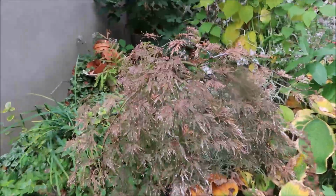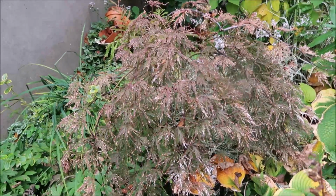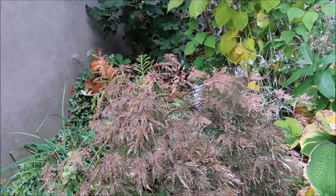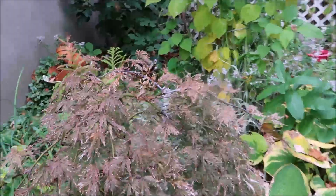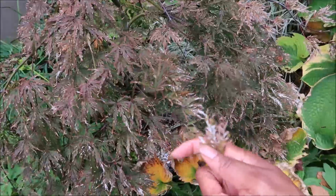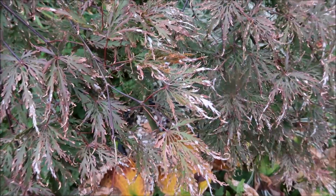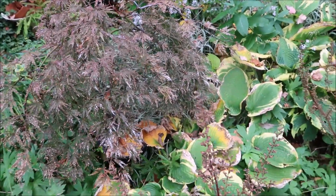So I moved my Japanese maple here. I don't know what has happened to it, but hopefully it will survive and live. It looks like it's gained some kind of whiteness on it here. I don't know what that is. I'm going to have to look that up. However, I've moved it into this area for now.